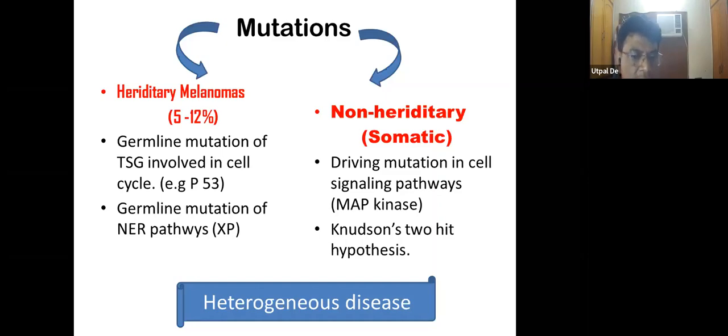Now the question is, why do we want to know in detail about these mutations? The problem is melanoma is a heterogeneous disease unlike other diseases. What do I mean by a heterogeneous disease? It means all the melanomas behave in a different way from one another. As such, the treatment that we offer to these patients does not fit one size. Each of these melanomas has a different method of progression and a different tendency to metastasize, so the treatment needs to be individualized for these kinds of melanomas.